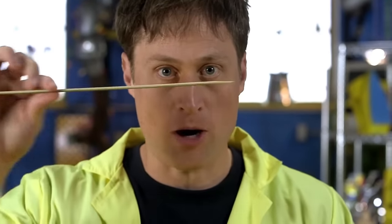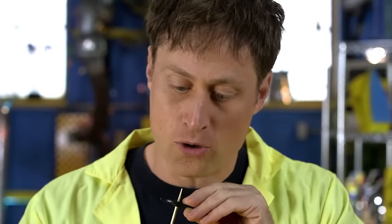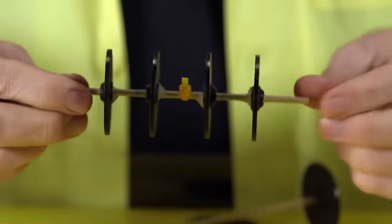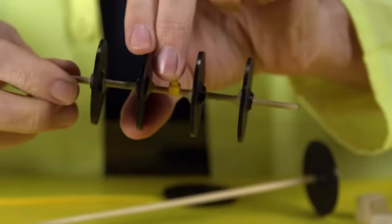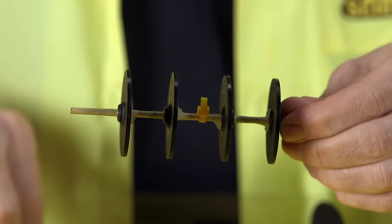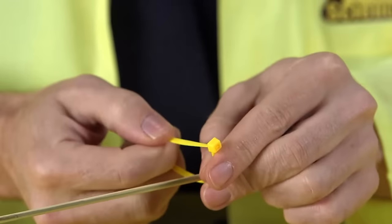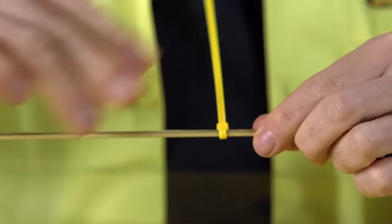Now let's make that. What you want to do is take a shish kebab skewer or whatever fits the diameter hole of the round things that you're using. I like to use little plastic discs from remote control mechanisms, but you can use anything you want. I found that this launcher works best with four discs of the same size. Space them out evenly, glue them down, and cut the skewer even on both sides. Then add your zip tie. Put it right in the middle, tighten it up, and cut off the dangling end.